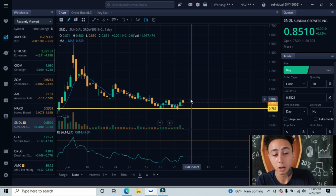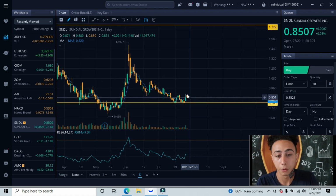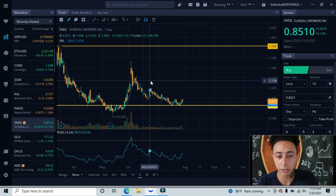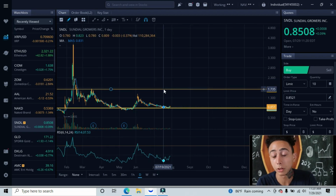On top of that, if you decide to get in now, your first target should be back up at this previous pivot over here, and that would be at the $1.53 area. Your second target, obviously, is back at our highest previous point, back at the $1.73 area.